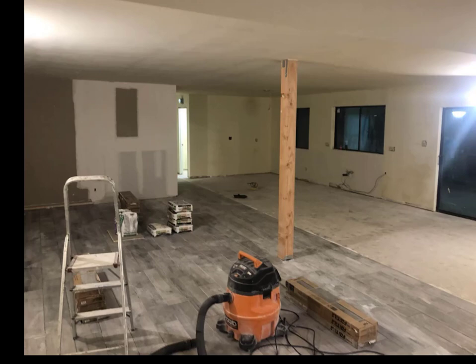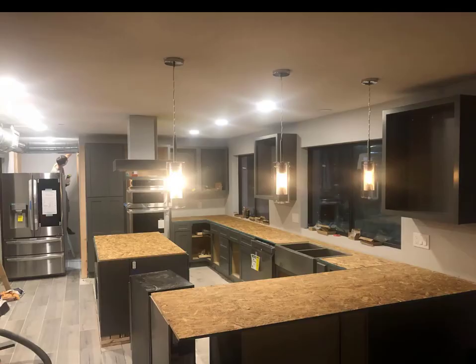Tile. Tile and paint are some of the biggest finishes that are going to really make your remodel of your kitchen or anything really pop. Backsplash is huge. The flooring that you choose, the colors that you choose of the paint, and how they go with your cabinets and your countertops. Fixtures, your cabinets you buy may or may not include hardware.